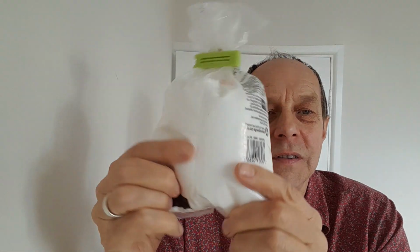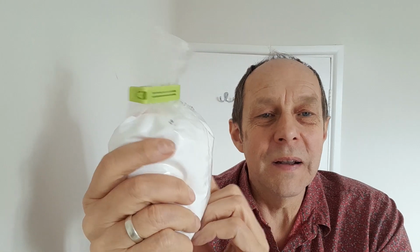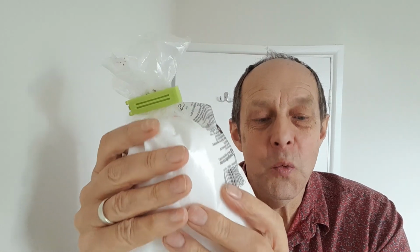I wonder if anyone knows what this is, or you can guess what it is. Well, it's a bag of salt. Salt doesn't look very special, does it? We call it common salt, but it can have many uses. Hands up if you know a use for salt.